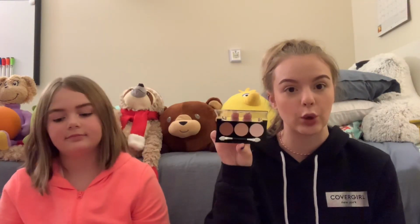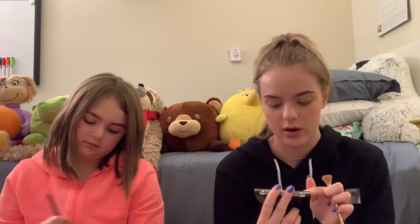This is the LA Colors Eyeshadow Trio. It has a darker brown and then a medium shade and like a highlighting shade. I don't know. I thought it was cute. They don't have many eyeshadow palettes though. Yeah. They mostly only had the one that we got like this and a blue one, but we didn't want a blue one, so we got this one.